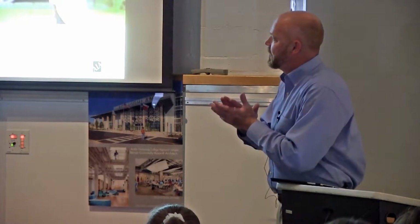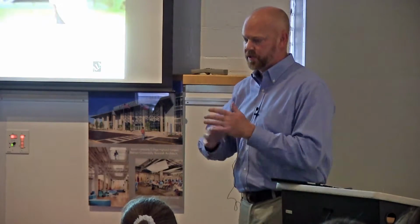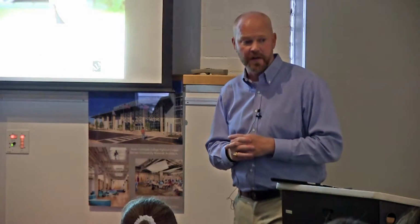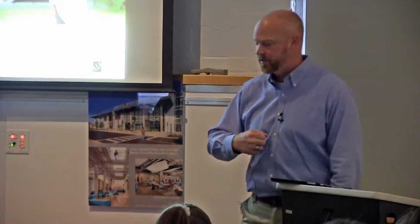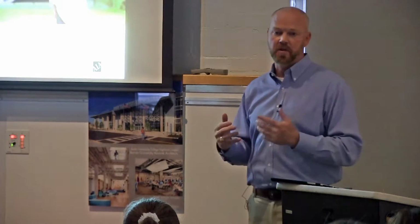Air tightness, big part of the new codes, 2012 and 2015 codes. 2012 IBC air requirements. This material air permeance, that's what most folks look at when they're designing a wall system. And typically that can be handled in a couple of ways. The IECC code has a table for standard building materials, so you can go see what the air permeance is on a 6-inch solid poured concrete wall, or you can go to the manufacturer of an air and moisture barrier. And there are a lot of good products out there that are combined products that combine air and moisture barriers. They're typically spray applied or trowel applied to the exterior of the structure, no matter what it is, mass wall, exterior sheathing, CMU. So that manufacturer can typically provide those values for you and provide test reports that certify that product is code compliant with air permeance.